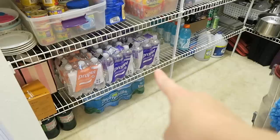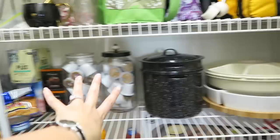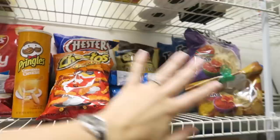So at the bottom we have one case of water, propane tanks, Larry's Propel beverages, Gatorade, bleach and vinegar cleaner. And then Lexi's food, ramen noodles, regular noodles, random bits. Over here is cooking supplies and other stuff. Coffee, storage bags, and coffee maker, coffee grinder, and then a few Christmas items, paper towels, peanut butter, and then protein powder, cereals. Over here is the chips, and then I showed you guys this earlier. But yeah, this is pretty much it.